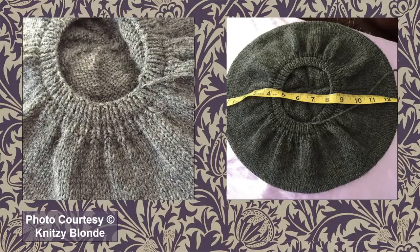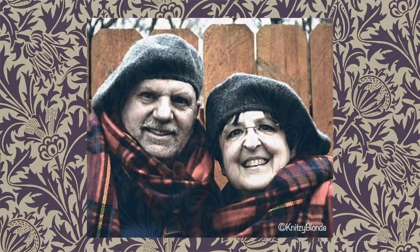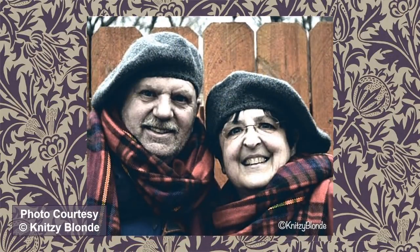The tams, pictured here, are hand knit with 100% Highlands wool, and then I hand felt them in hot water with soap. It takes about 25 minutes for the tams to felt. Then I shape them to the correct shape and size, and they dry. Here she is pictured on the right wearing the final product. I'll get to all of the knitwear items in the next 2 videos when I cover the gals.